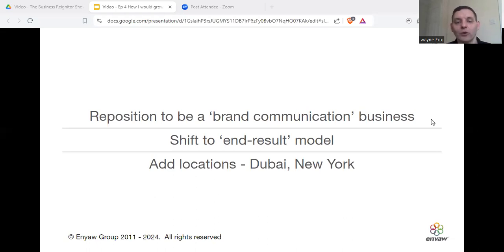And finally, because of the type of customers that the business is already working for, it means if they add additional locations in the UK, it probably won't help them access new customers. But if they add locations in, let's say, Dubai and New York, this would open up new sets of customers. It could do this through partnerships, which we'll talk about in a minute, but it doesn't necessarily mean that they'd have to set up brand new offices in these locations, because that would be expensive to do.